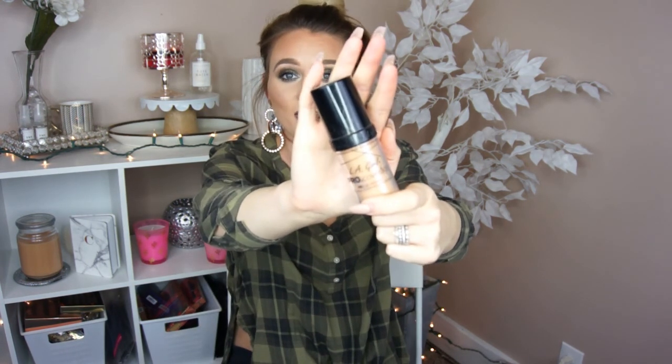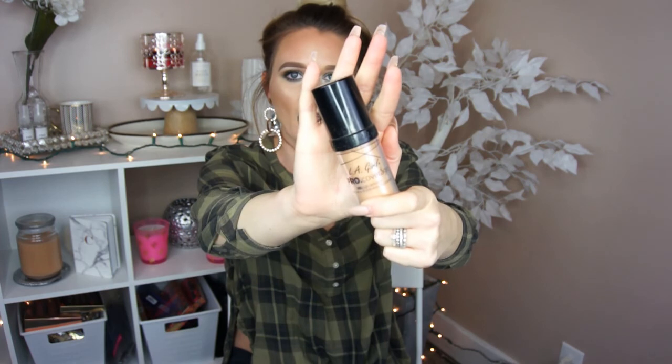So next I'm going to be talking about the LA Girl Pro Coverage HD foundation. This foundation, oh my gosh, is absolutely beautiful. It's beautiful on the skin. It's another one of those foundations though that I can only use when my skin is very clear. Every time I wear that foundation, I always get compliments. I would say this foundation is very liquidy and more of a medium coverage, but you can build it up to full, obviously. It's just beautiful.